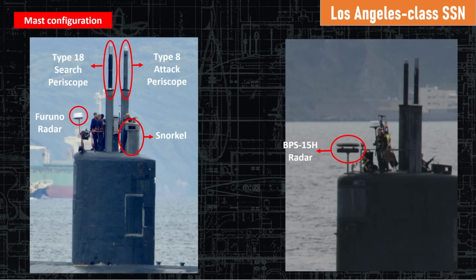All right, let's talk about periscopes. Type 18 search periscope. There's all sorts of different variants and mods and changes they make to these scopes all the time. Just know that it's a Type 18. The same can be said with the Type 8 attack periscope. I don't know if two periscopes are ever exactly the same, even though they're all Type 8, because like I said, they're always modifying these darn things.